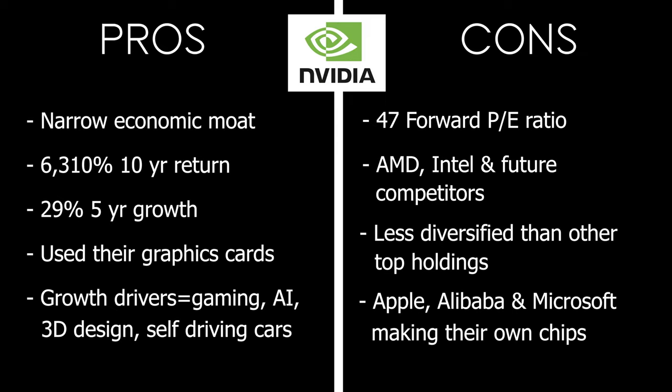Now for the cons of NVIDIA. It has a forward PE ratio of 47. AMD and Intel are its current competitors, and there is a threat of even more future competitors for them. It's less diversified, again, than any of our other top holdings, and companies like Apple, Alibaba, and Microsoft are actually starting to make their own chips.